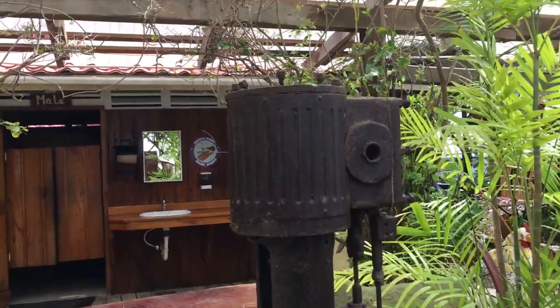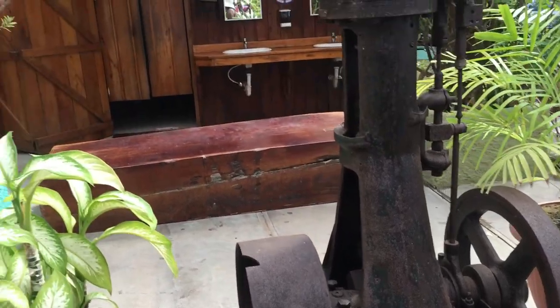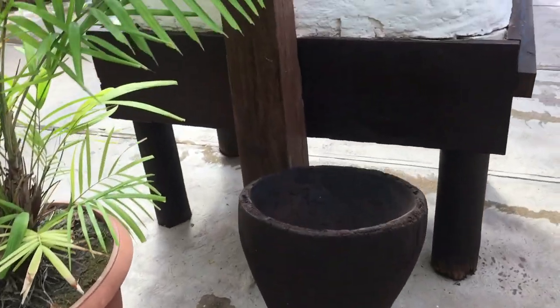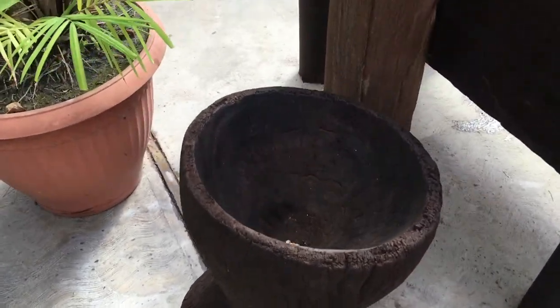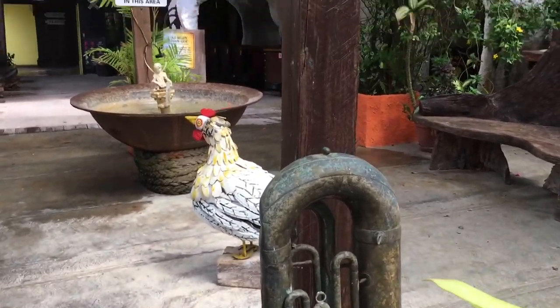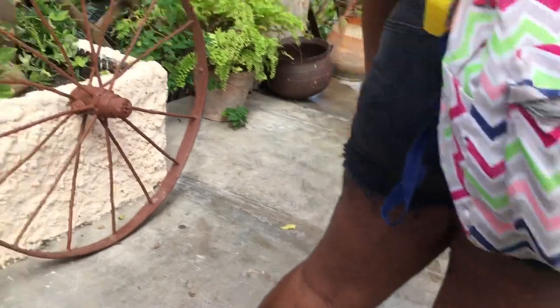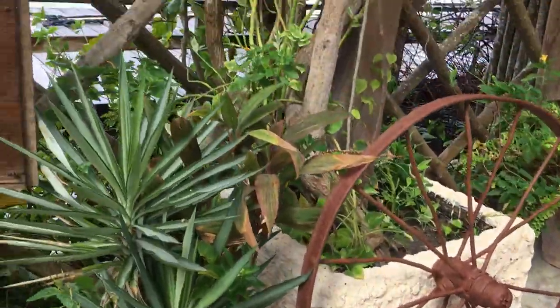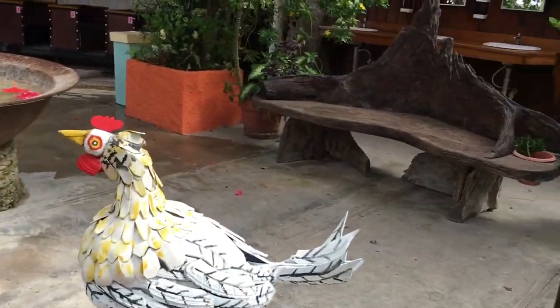And this is used during the war. I don't know what it is. Well, you know what it is? So this is a mortar, like when you want to grind something. We still use it in Nigeria. This is a trumpet. They use it during the war or during the olden days. All these things are used during the olden days, though some people still use them now.